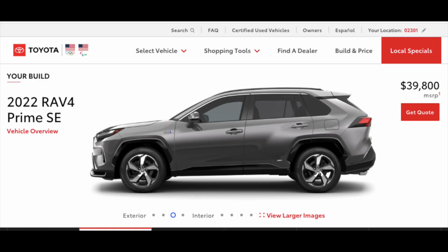The only reason I think you would consider this model is, the first reason would be if you want the absolutely cheapest model of the Prime that you could get. The second reason is if you need additional headroom. The base model doesn't come with a weather and moonroof package, meaning that you are going to get additional headroom, probably in the 6 to 7 inches range over the RAV4 Prime SE with the weather and moonroof package.